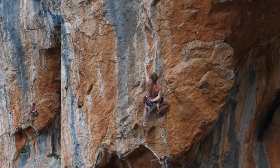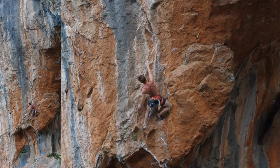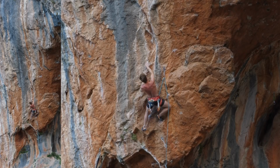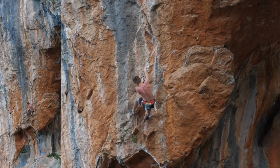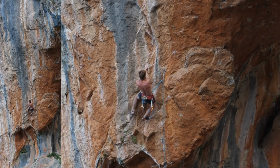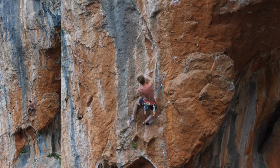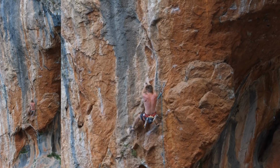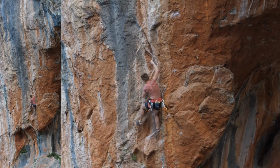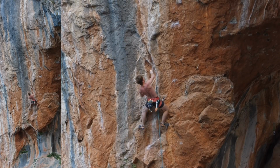So now we've climbed over the first hard part, this first little boulder problem. You could dissect the route into two sections essentially: the start, the first few meters, which is around, I don't know, 8-9 meters of the route or something, and then the end, which is really the crux, where the juice of this route lies.